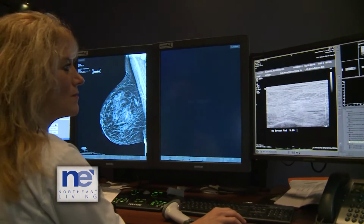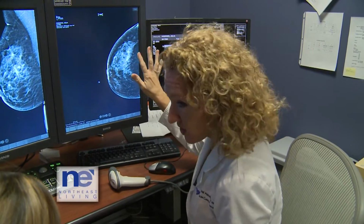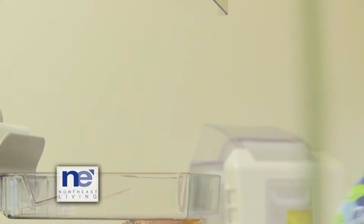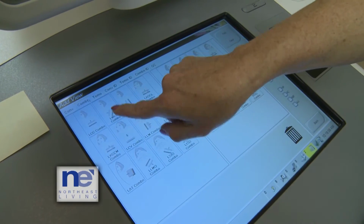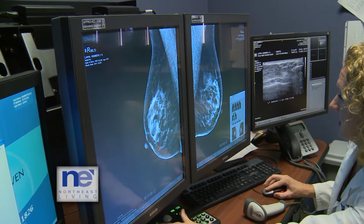And that's not all. Philpotts believes this 3D imaging makes early detection easier, which will therefore save lives. We hope to find more cancers that are hiding, particularly in the dense breast tissue that we might not see just on a two-dimensional mammogram. There's no increased charge for tomosynthesis, which insurance does cover. So far, 400 women have tried out this new form of screening.